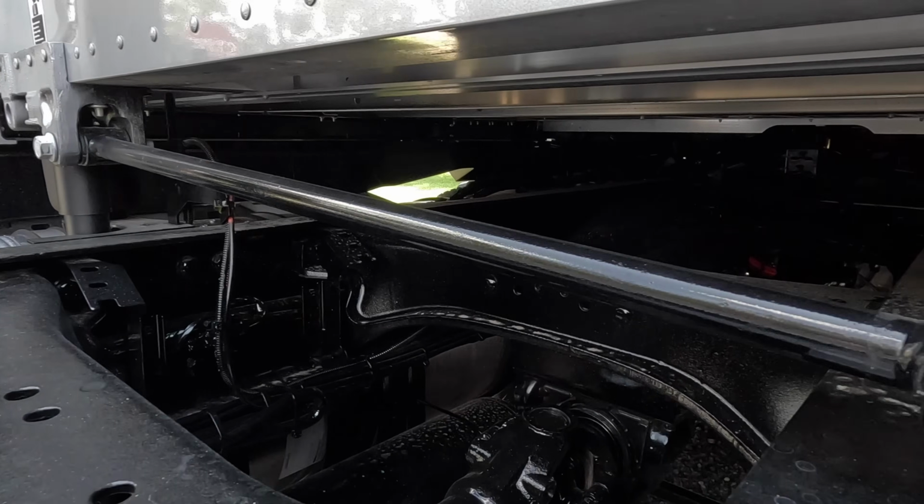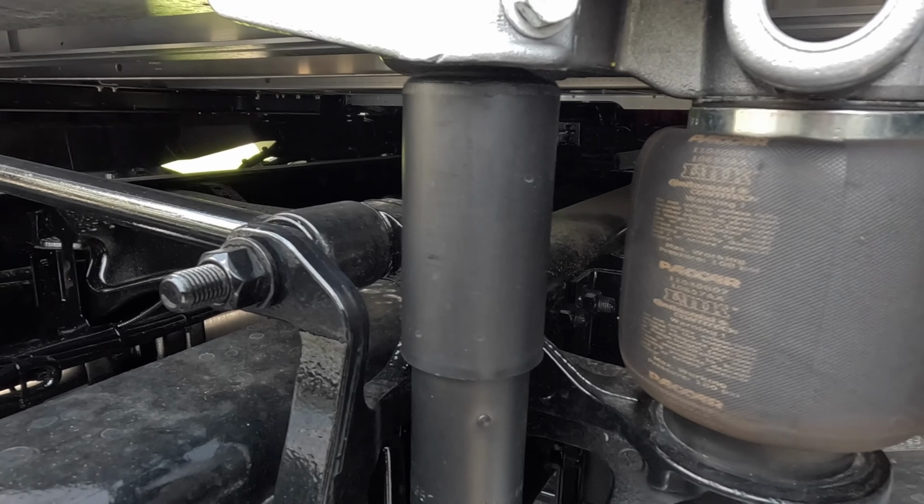So is this going to keep you going out west? Absolutely. The air ride? It's got air ride suspension, air ride cab, and air ride seats, and it's very, very comfortable. Yeah, it really is.